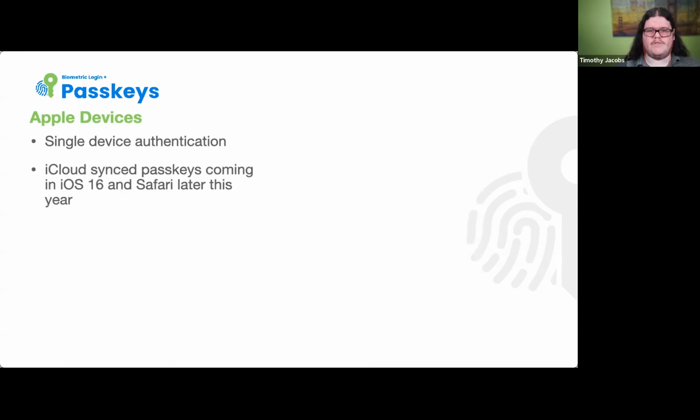Now, I wanted to call out Apple specifically because Apple is in a little bit of a weird place right now. Right now, there is a difference between single device authentication and cross-platform device authentication. So what this means is that if you're using an Apple device that has a Touch ID sensor or a Face ID sensor, like your phone, or a Mac that has a Touch ID sensor, when you log in using Passkeys, it is just that computer that actually got authorized. It is just your Mac, just that phone, just your iPad, etc. And you need to register each of those devices separately.